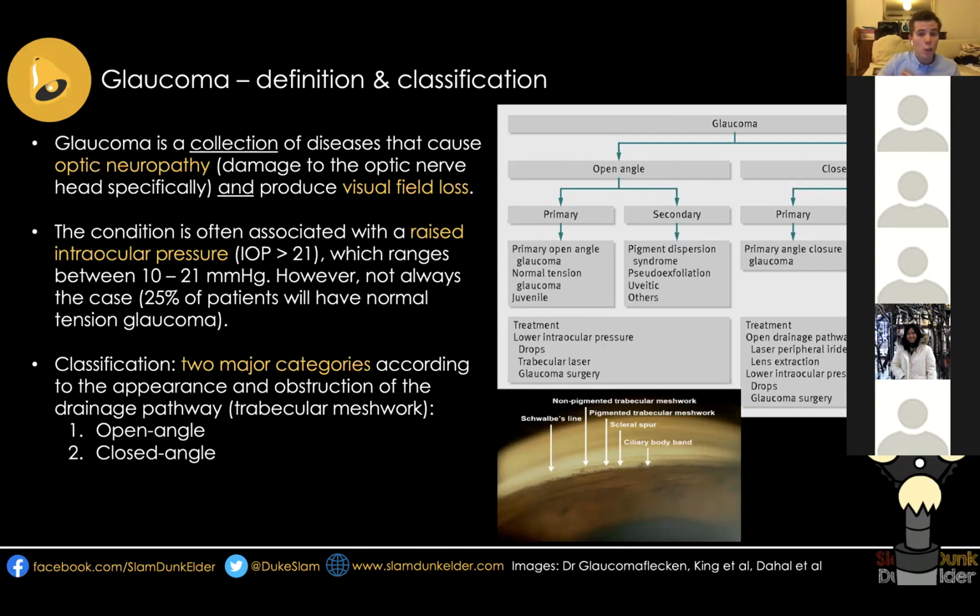For example, you might get inflammatory conditions such as uveitis. You might get these unique conditions known as pigment dispersion and pseudoexfoliation, where there's basically dandruff-like protein that's trickling into the trabecular meshwork or the angle and clogging it up.